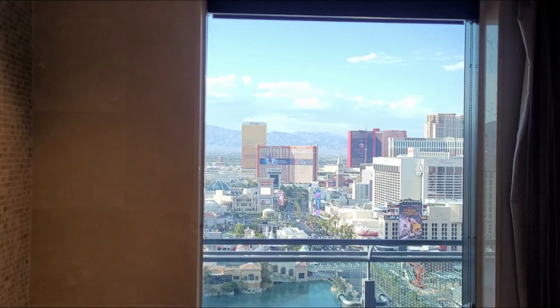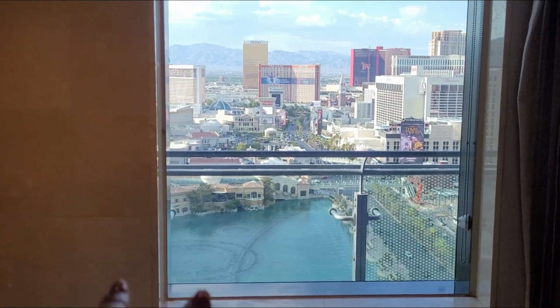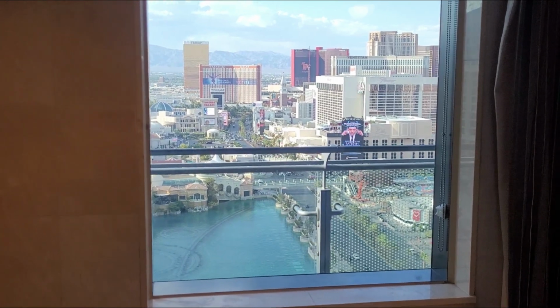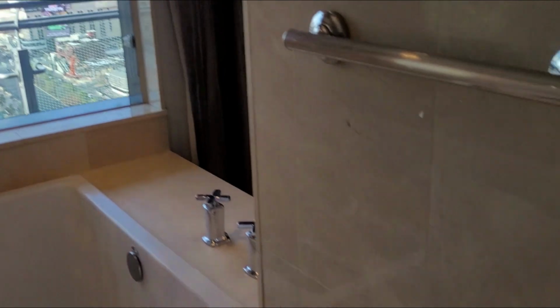This is a fountain view room that we booked, so you will be able to see the Bellagio fountain show when it's on, and you can see the strip, and the location of the Cosmopolitan gives such a good view of that. And you can maybe see there's a balcony out there, so I'll just show you into the bedroom and then out onto the balcony, and it's just an amazing view from there.